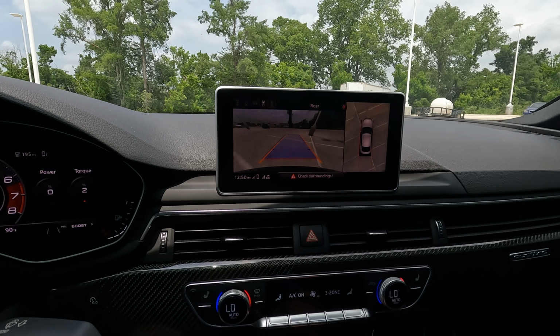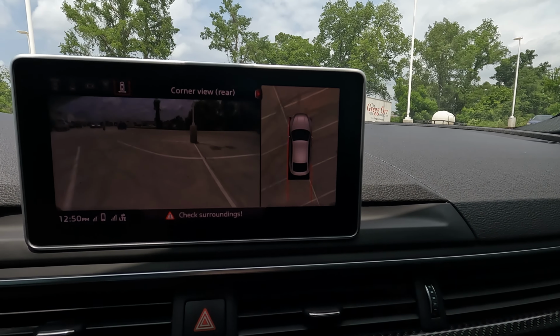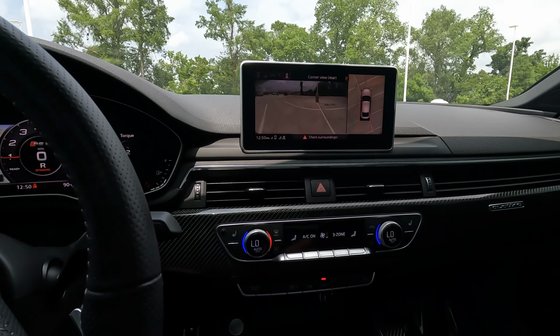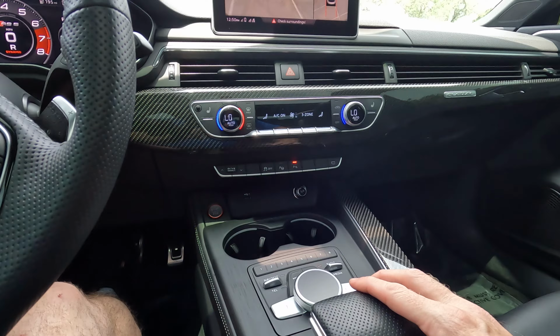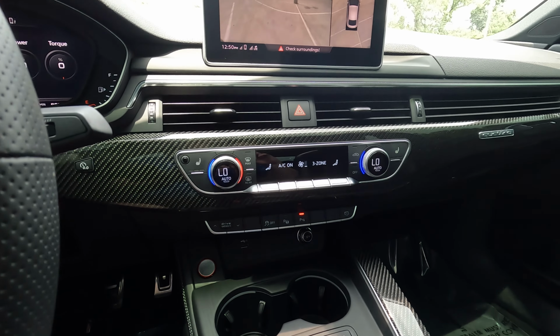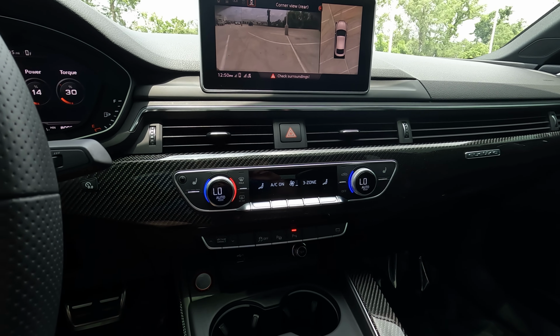You can see your trajectory lines right there, and you also have that overhead 360-degree view over there on the right-hand side. A very simplistic, I would say, interior, but also high-end, high-tech, very useful in a multitude of ways, but it sure sounds good in here too, doesn't it?